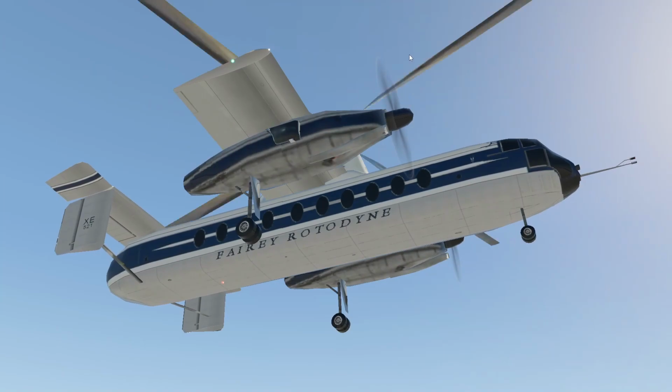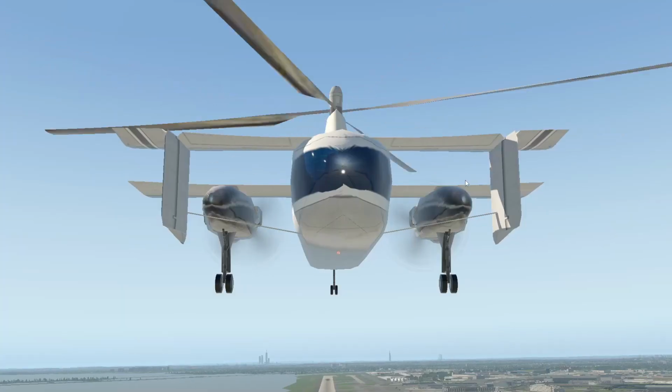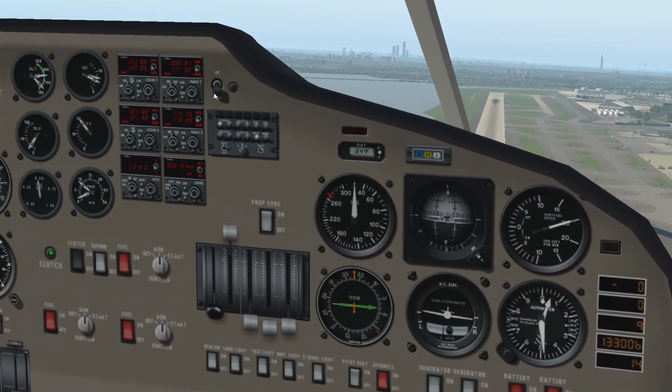Can we raise the gear? Brakes. Still can't raise the gear. Whatever.